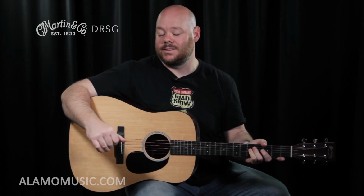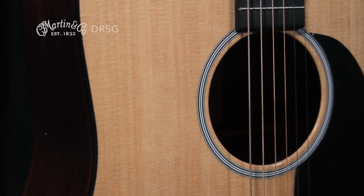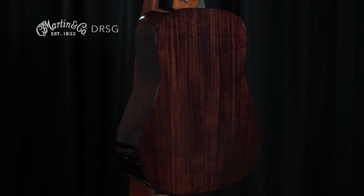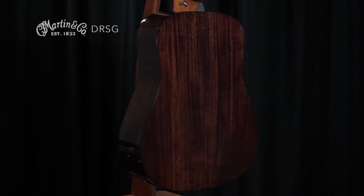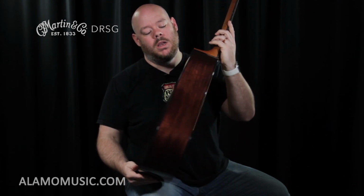This guitar is all solid wood. It's the DRSG, which is the Dreadnought Road Series with Sapele back and sides. So the top is solid Sitka spruce. It is non-scalloped bracing. The back and sides are Sapele, which is an alternative tonewood, which is fantastic. It's got very similar tone qualities to rosewood.